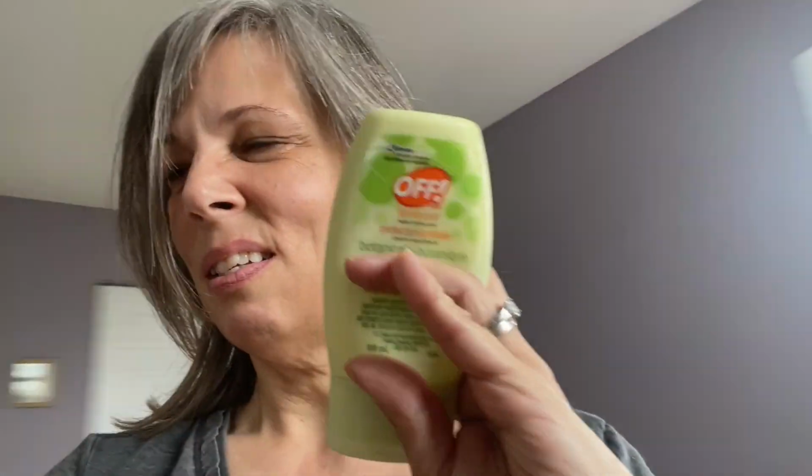It's kind of buggy out there because it's very muggy. And I hate bug spray. The only kind I can wear that doesn't give me a headache from the smell is like that, and I still don't like it. I don't like wearing stuff that's got a bunch of chemicals in it.